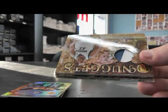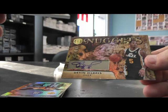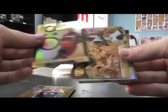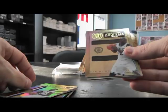A patch of Kevin Love. That's numbered to 25. Devin Harris, autograph. And that's 99. And an autograph of Gordon Hayward. That one is $2.99. Terrence Williams, Akeem Nix, Dan Issel, Dwayne Wade, Roy Hibbert. Flip. Chris Bosh. Kevin Garnett. USA jersey autograph, Dominic Wilkins.